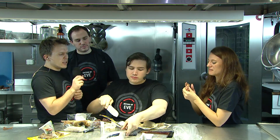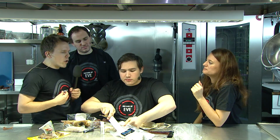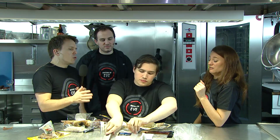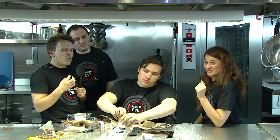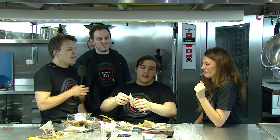This is amazingly good, actually. It's really strong though. It is. It's really smoky. The smoky flavor is strong, but you can tell that it's good whale because it doesn't have the really fatty flavor. This is pretty easy mode. Clean meat. This is really easy mode.